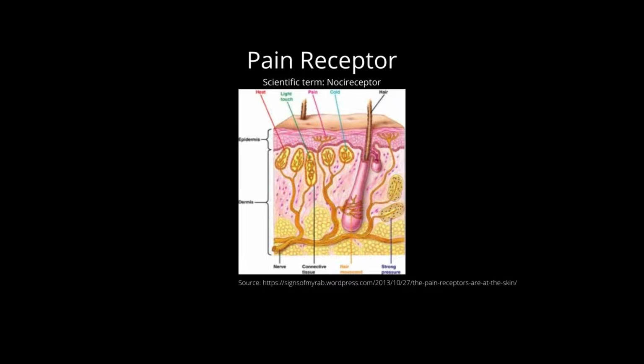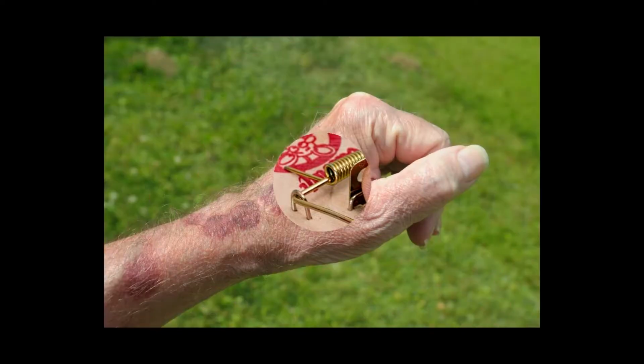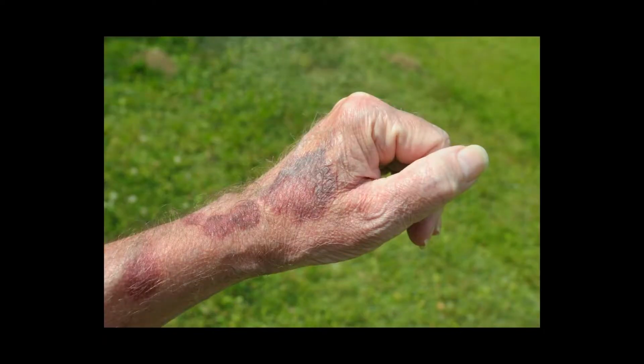These receptors cause a feeling of sharp pain to encourage you to quickly move away from a harmful stimulus such as a broken piece of glass or a hot stove top. They also have receptors that cause a dull pain in an area that has been injured to encourage you not to use or touch that limb or body part until the damaged area has healed.